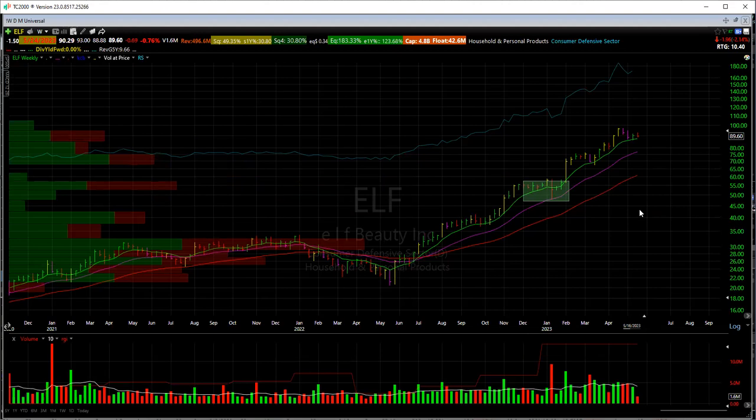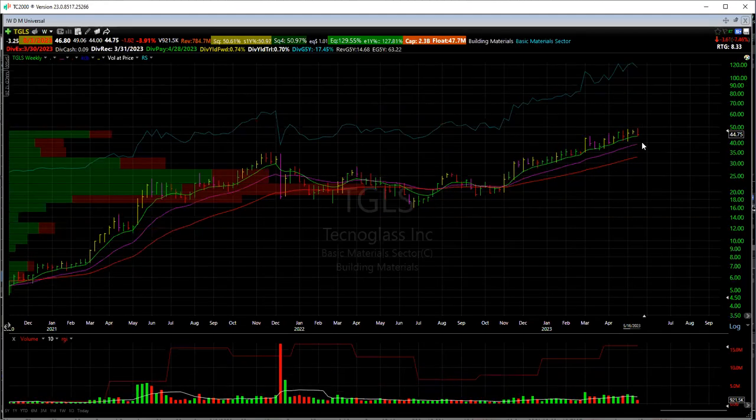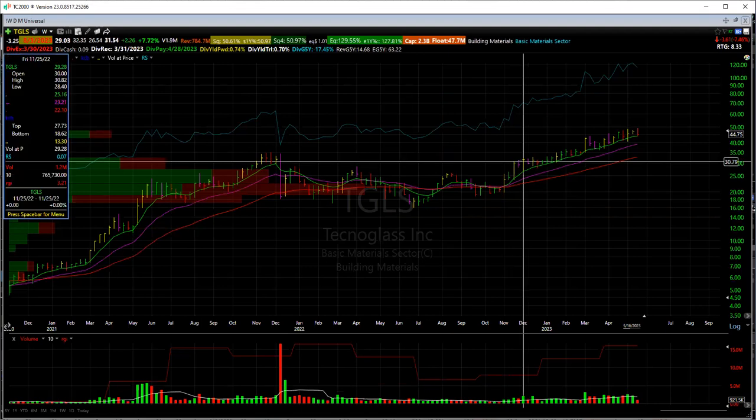Alpha has been quite the runner this year. And so far, it's making a little square box pattern as it comes into that moving average support zone. So if it finishes tight and close to that moving average, then you want to look for a breakout above that. So Alpha should go on your list as well. LMTH, another medical company, moved out and up. And finally, Technoglass, which is also building materials. And we can see it had a nice consolidation here, breakout, and nice little move.